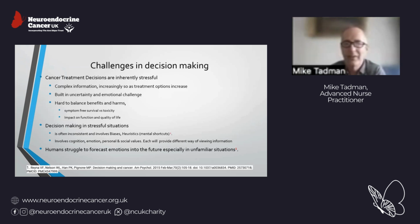It's getting harder as treatment options increase. And there's obviously a built-in uncertainty and emotional challenge to cancer treatments. Most cancer treatments don't give 100% response or zero response. They give something in the middle. So there's this level of uncertainty. How will I do on this treatment?